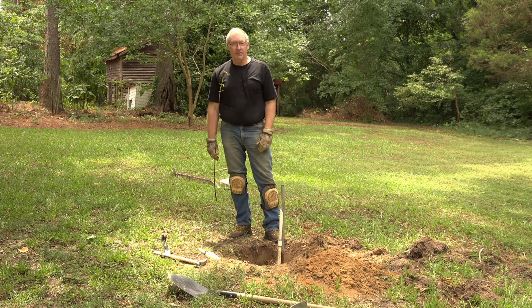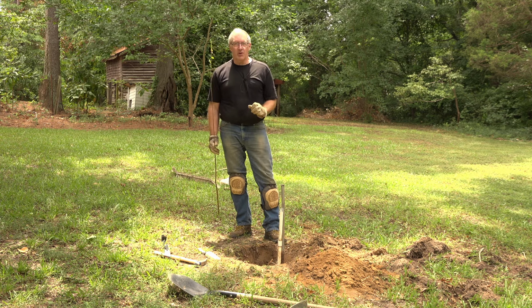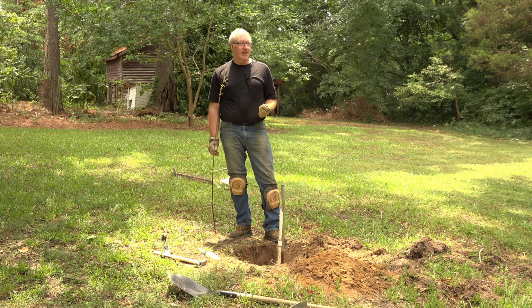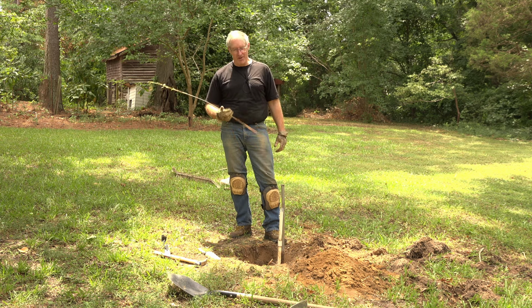The soil, maybe I should call it dirt, down there is so hard. It's like concrete. It's a kind of clay sand mixture, and that's why this country around here was so popular for making bricks, because that kind of soil is perfect. You just get it wet, pack it together, fire it in a kiln, and you've got bricks.